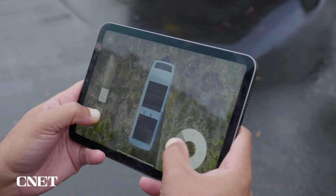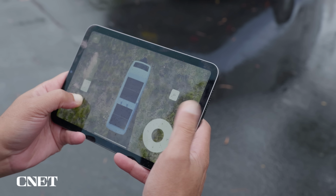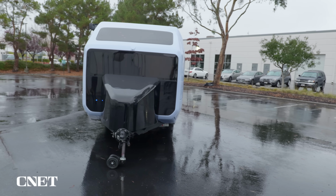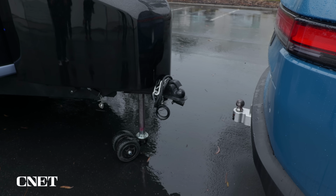So here in the app, I can actually control the vehicle. I've got to put my thumb on this button here to confirm that I'm here paying attention. You can pivot left, pivot right, move forward, move back. Just get it positioned before it's time to hitch.